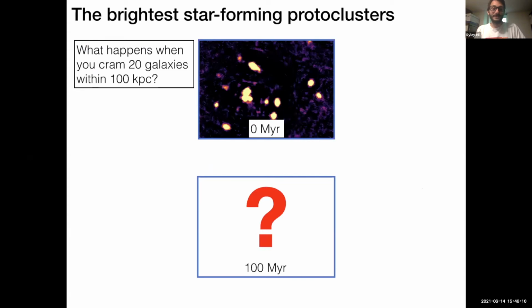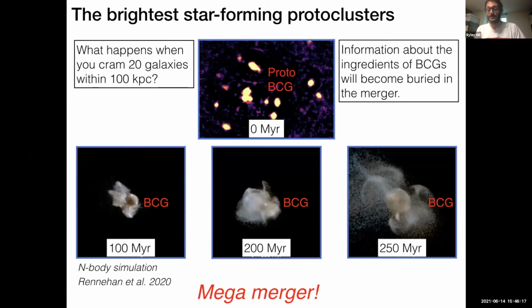And we've asked, what happens when you cram 20 galaxies within 100 kiloparsecs? And as we saw, the answer is a mega merger. Basically, all these galaxies are expected to merge with each other over the course of the next 100 million years, and form what we expect to be a BCG. It's interesting because we know that BCGs formed most of their stars quite a long time ago, but here we're getting the first glimpse into the ingredients of those BCGs. As soon as they all merge, all of the information about what went into a BCG is going to get buried in this mega merger. So here we've got a glimpse of a BCG before everything gets mixed together.